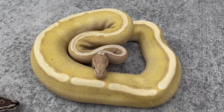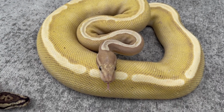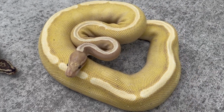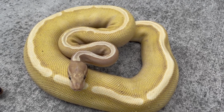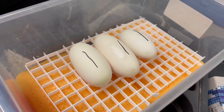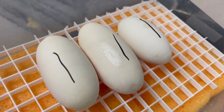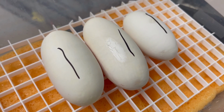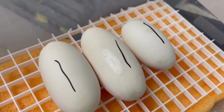But look at how cool this is. I mean, how many cool looking adult snakes look like that, and ball pythons at least? That's some tremendous color right there. There's my cover shot for this video for sure. All right, so there it is. We got 3 eggs. They got embryos, they got veins. We'll go in the incubator, and we're gonna pray real hard that we get something super cool when these things hatch out.